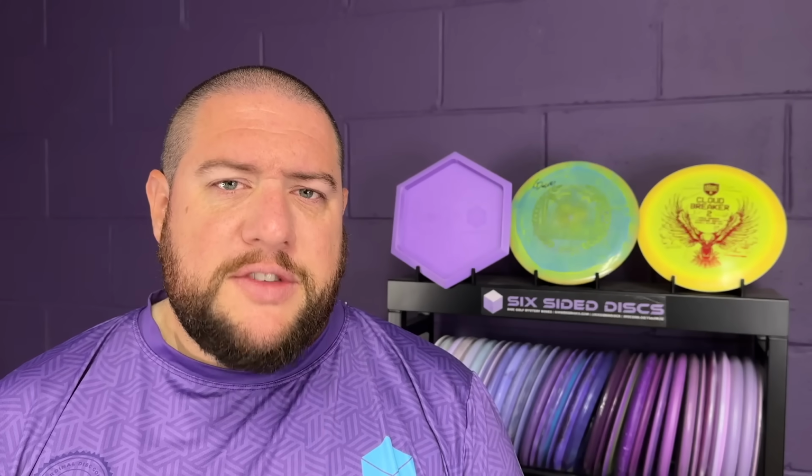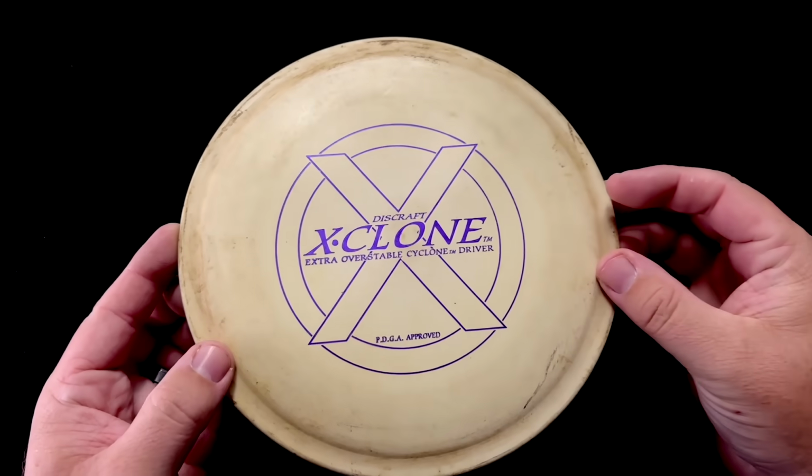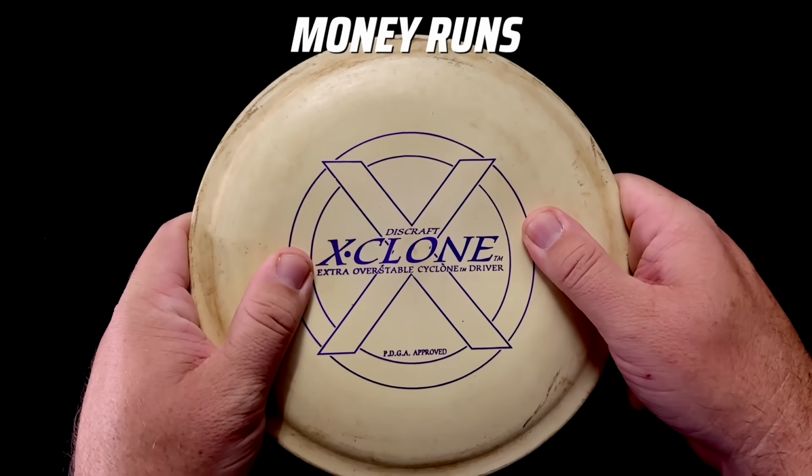So I ask again, what's so special about pre-flight number discs? Well, there isn't really anything special about all pre-flight number discs. What is special about some of them is that they come from what people refer to as money runs. And to understand what a money run is, we have to understand how injection molding works.